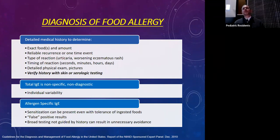IgE-mediated reactions should happen within seconds to 1 to 2 hours. It shouldn't be something that's really delayed. And then physical exam and pictures, verify that with skin or serologic testing. So we always use the history as best we can to guide the testing that we're going to do. Total IgE, I've sometimes had referrals come in with a total IgE. That's why they get sent to me. That's very individual and non-diagnostic. Allergen-specific IgE is fine, especially if it's linked to a history. But if you do broad testing, you may have a lot of positives that you can't interpret very well. And so you need to be wary of that.